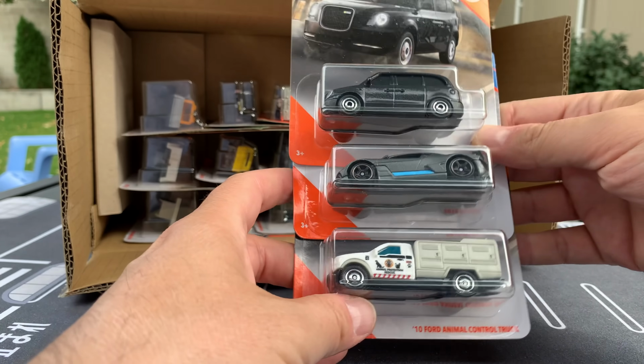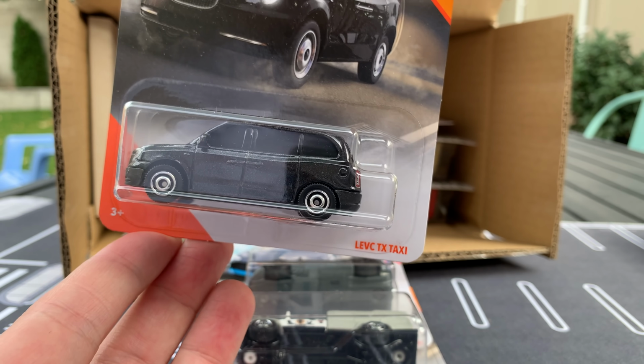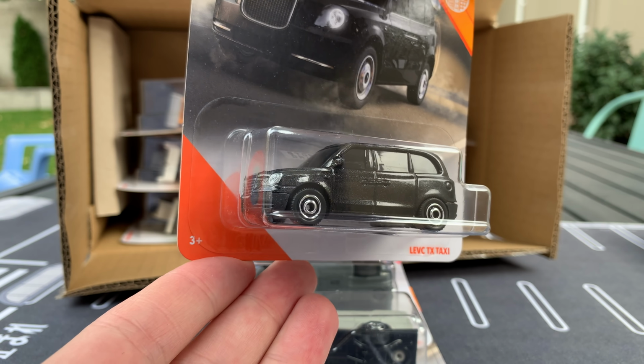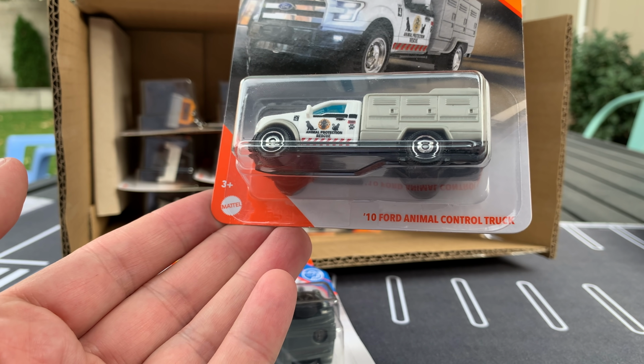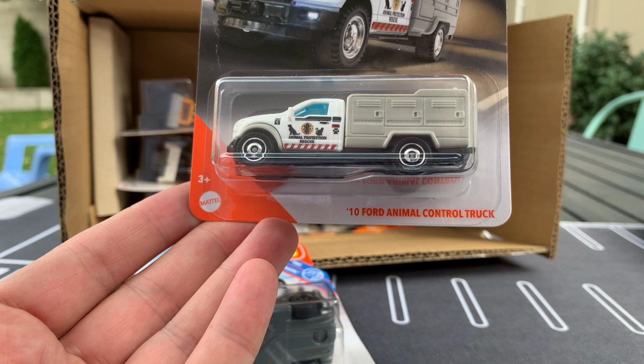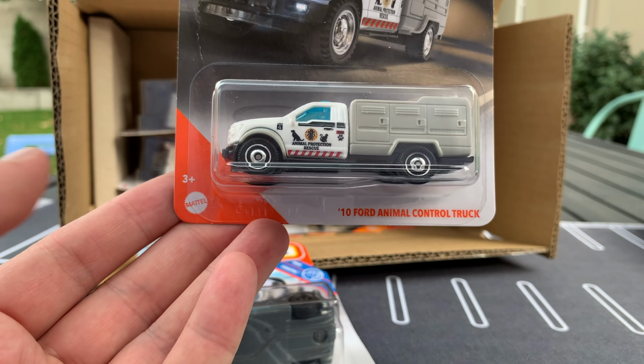All right. You guys happy where we are? Here is a repeat. So we do have this one, the LCTX Taxi. It is the current British taxi. I believe that was in the last case. So that's a repeat. Put that over here. Oh, and so is this one, I believe, right? The 2010 Ford Animal Control Truck. Maybe it isn't. I'd have to look at the deco on that one because it looks like a repeat, but maybe it's not. Do we even care?